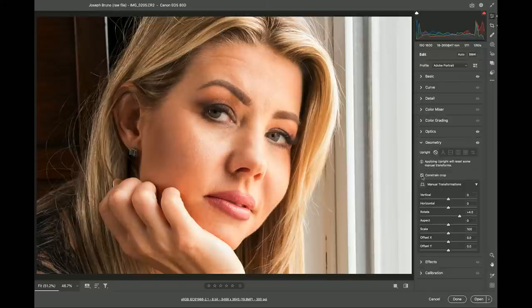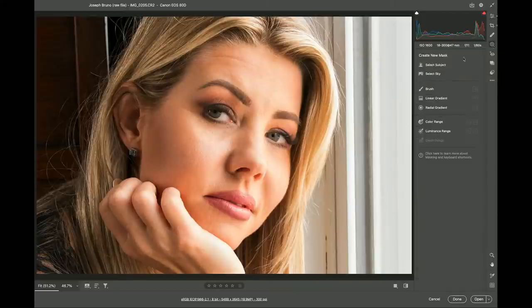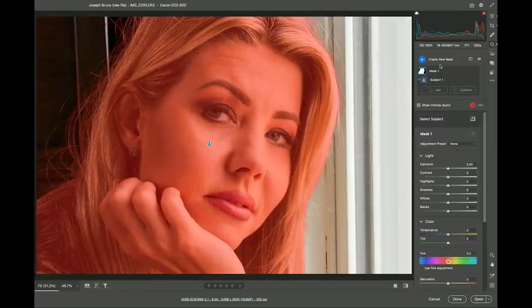All right. I just want to do smoothing on her face. I don't want to smooth her hair. I don't want to smooth all this other stuff. So I'm going to go to the masking tool. I'm going to select subject. Now it selected all of her. Look at the great job it did on her hair and stuff, right? Yeah. So it got her hair, her face and her hand and everything.